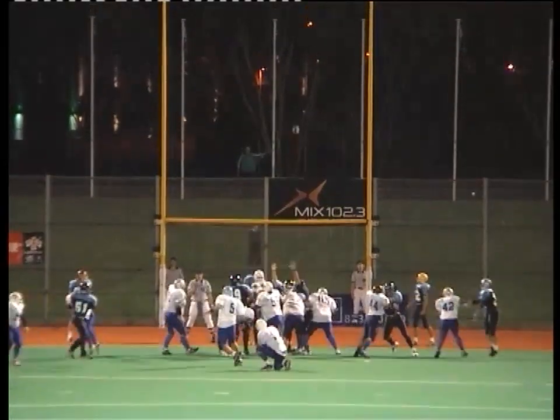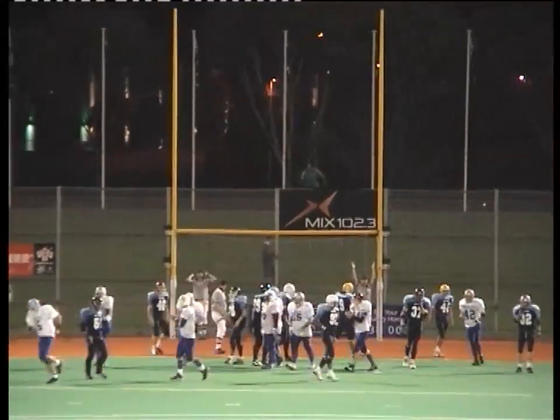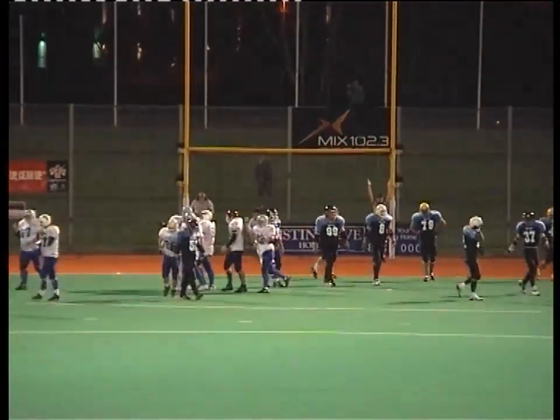The snap is good, the hold is good. Stewie's got this one up. It's got the length, it's got the accuracy. We're tied at 7.